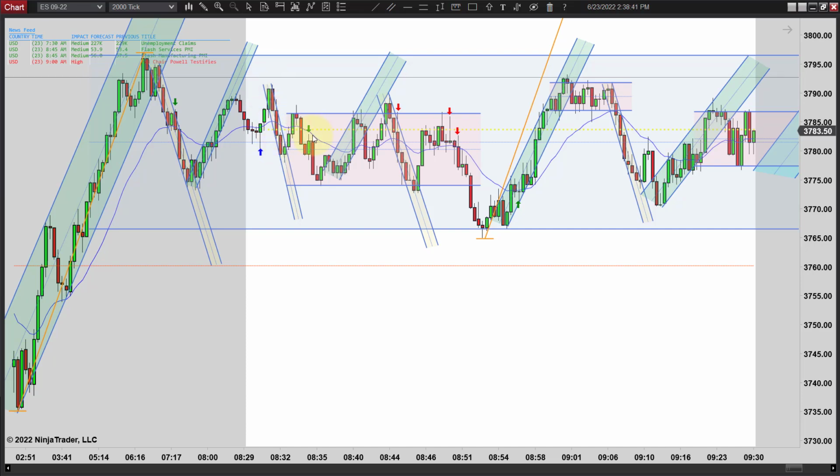And then at that point, it's pretty obvious we're kind of working sideways. But notice that each of these little channels are working out. This one we got a close outside.